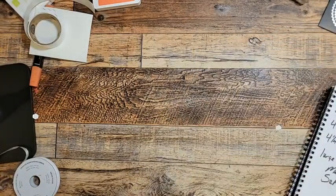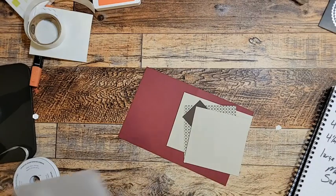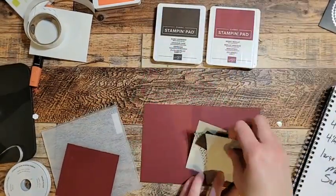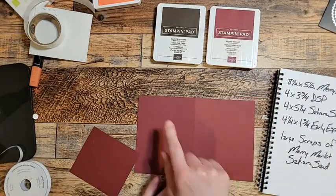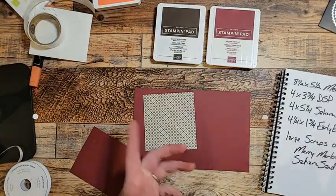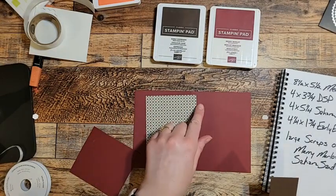Anywho, okay, this next card is going to use a few more products, including 2 of the colors that I'm really sad are leaving. We are going with Mary Merlot and Early Espresso ink. And the cardstock I'm using is Mary Merlot, 8.5 by 5.5. I've got a piece of Designer Series paper, this one from He's the Man, which the Designer Series papers are also retiring. This one is 4 by 3 3/4.